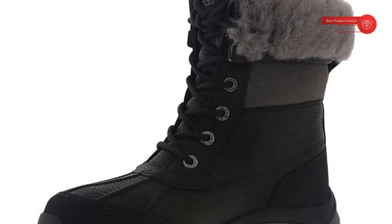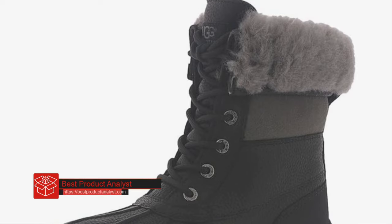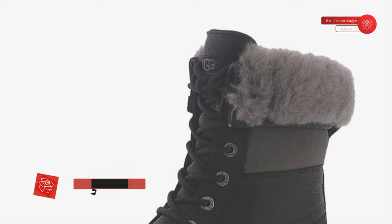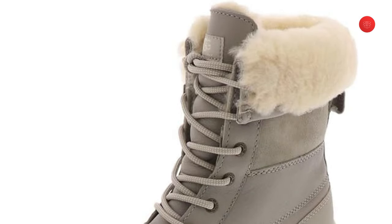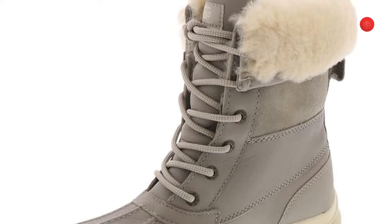Cuff the shaft or lace it all the way up. The midsole is dual-density EVA for added comfort. Leather uppers are rich and premium. Lining and insole are 17mm UGG Pure Sheep wool that keep feet dry and cozy. Energy Comfort System Footbed. 7 inches shaft height.